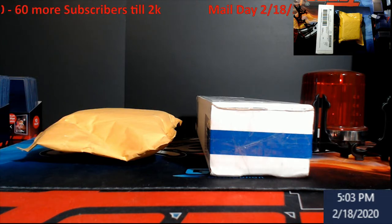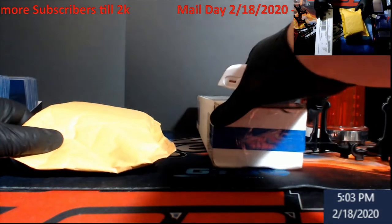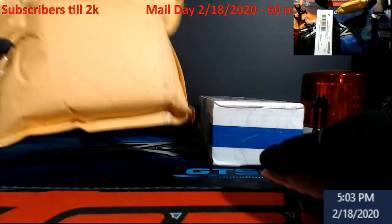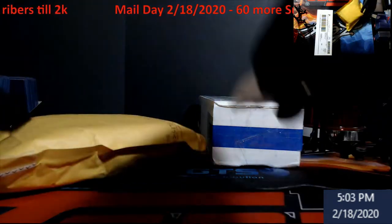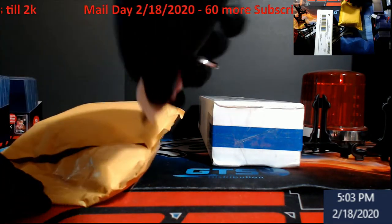We are here with a little mail day action. These are both from breaks. I have another mail day Thursday with some cool stuff for you guys to see. This package here came out of the Monster's Den, where I do break at, along with Get Into Breaks. So you guys are always welcome to check that out.